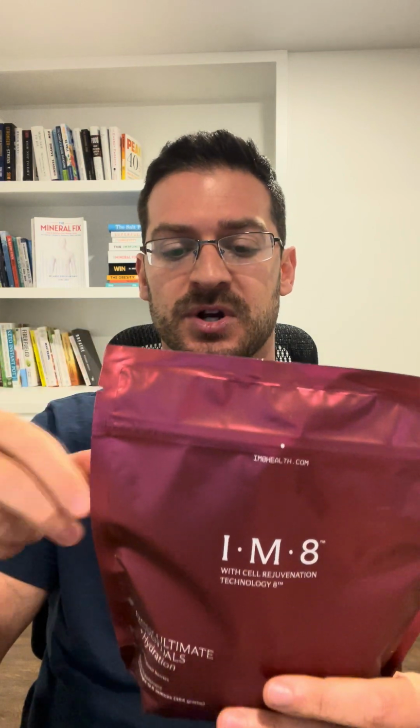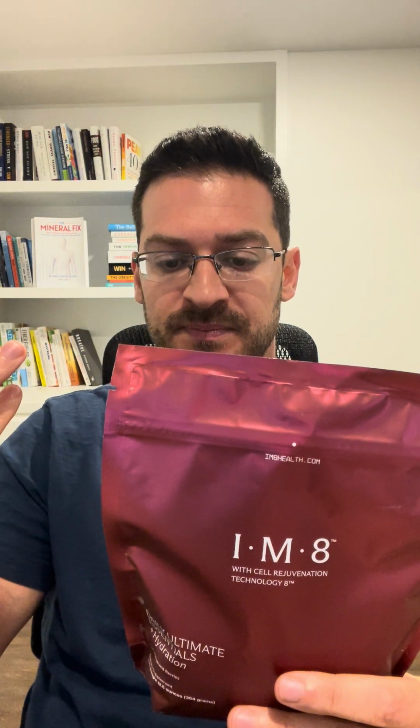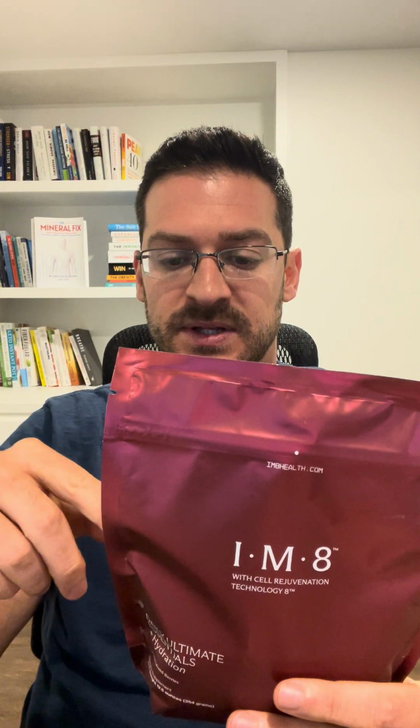So the digestive enzymes will basically for fats, proteins, and carbs are covered here with amylase, protease, lipase. It also has cellulase as well, and amyloglucosidase. Also has ashwagandha in here, reishi mushroom powder, chaga mushroom powder, rhodiola root powder, American ginseng root extract, andrographis leaf extract, and lion's mane mushroom extract.